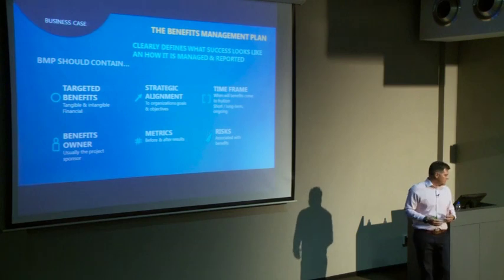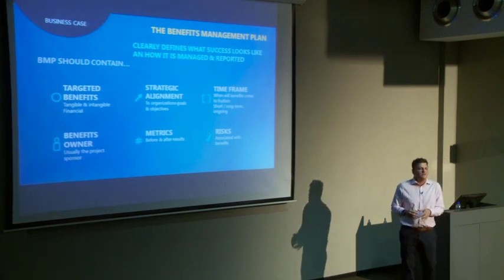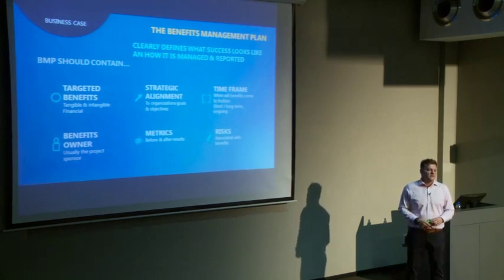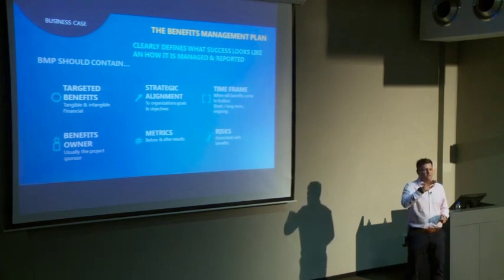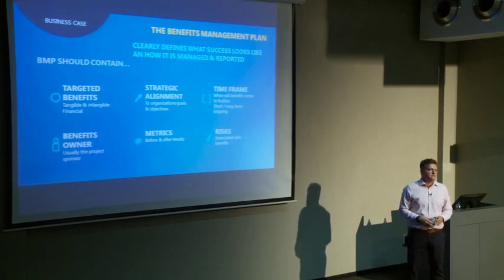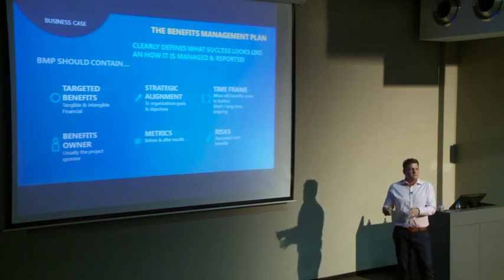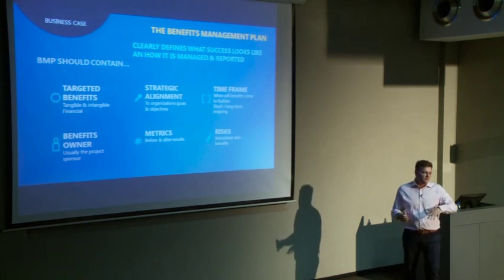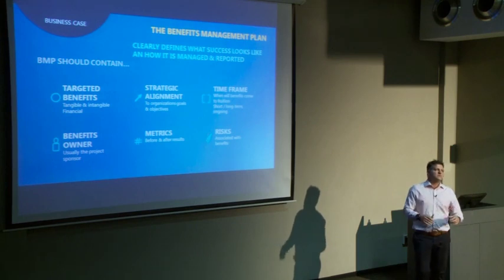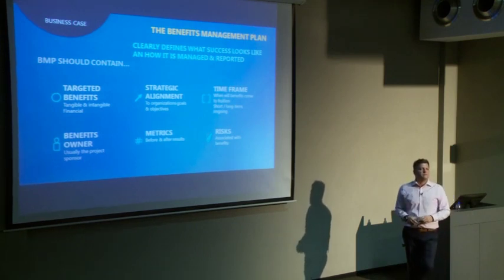And then this is a funny one as well. It's kind of difficult to read. What risks are there to having this benefit? If you realize the benefit, what risks are there? So a lot of these things are not really intuitive. If you benefit from a project that has improved efficiency in your business, how does that affect the way people are working? And the risk of having a project that's improved efficiency is that now you might need less staff. Those are some risks that you must face and understand with a benefits management plan.